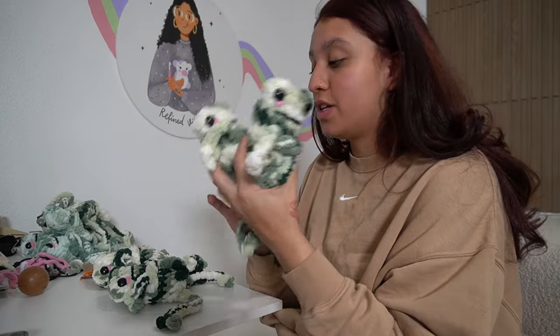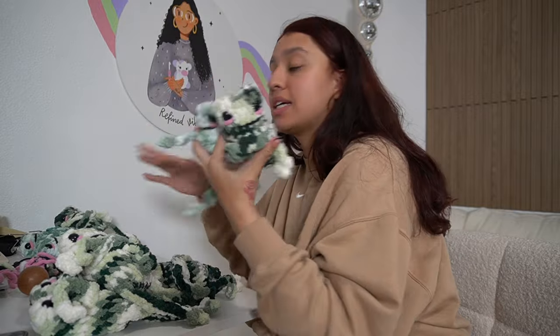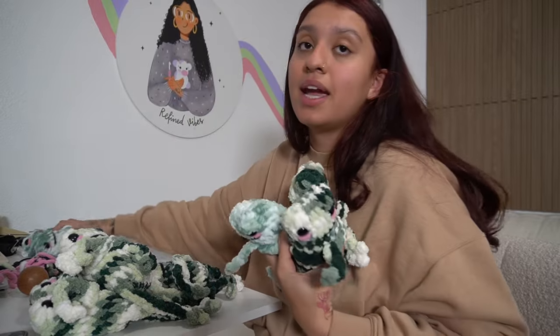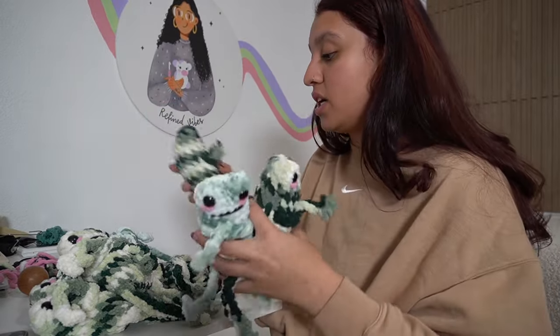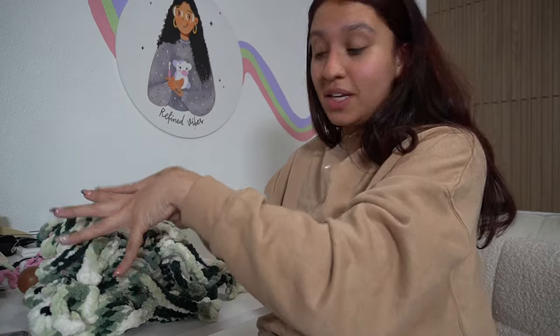Okay, 45 minutes later, I have finished 1, 2, 3, 4, 5, 6, 7, 8, 9. So I have 9 multicolored, variated lucky froggies, and I have one more already done. So that means I have 10 of them in a variated green, and then I have 10 regular green. So that means I have 20 lucky froggies, which for a market should be good. And tomorrow I will move on to something else. So I will see you guys tomorrow.